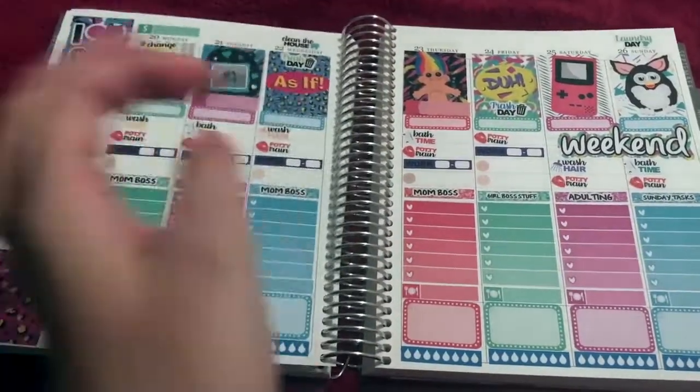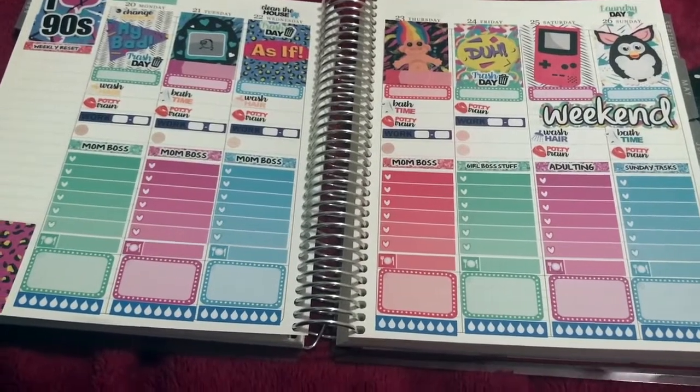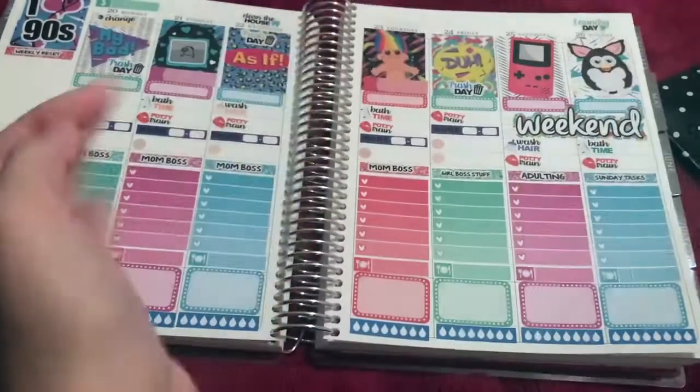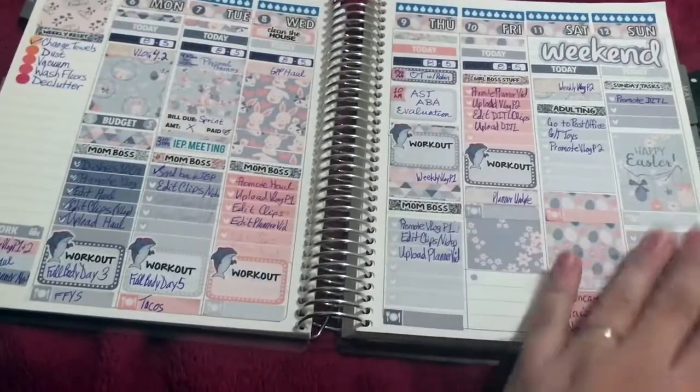So yeah, this is my planner. Here's the weekly kit. And then I wanted to be a little more functional, so I got a few things for the 90s kit, and then May is pretty blank. But I'm still trying to figure this whole thing out, especially with no school.